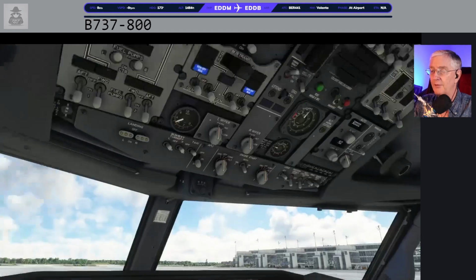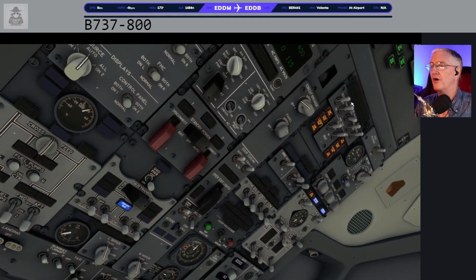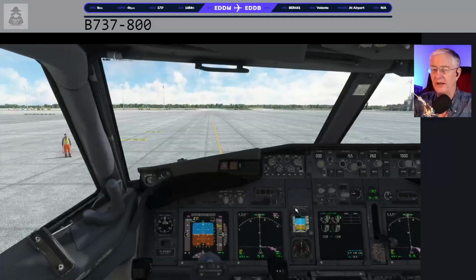That engine starting up, that click that you just heard, that was the starter. It's now off, so we can go ahead and turn the packs on. That's air conditioning for the passengers at this point. With that, I'm going to shift the generators off the APU to the engines. We're going to turn on the windshield heaters. They're clear under the nose of the airplane. And I'm going to turn on the yaw damper.